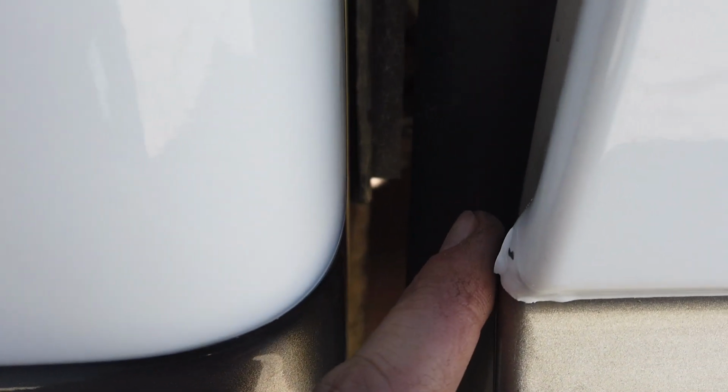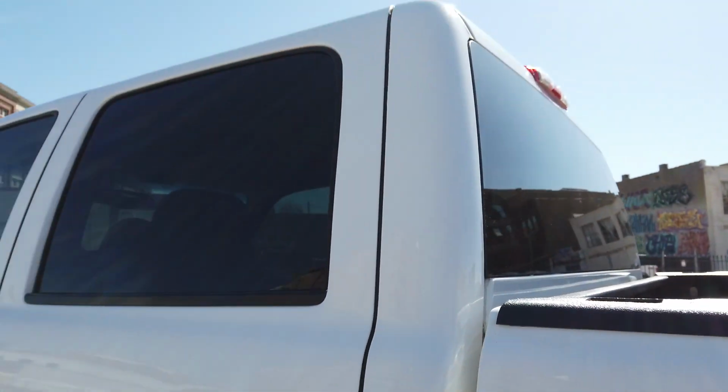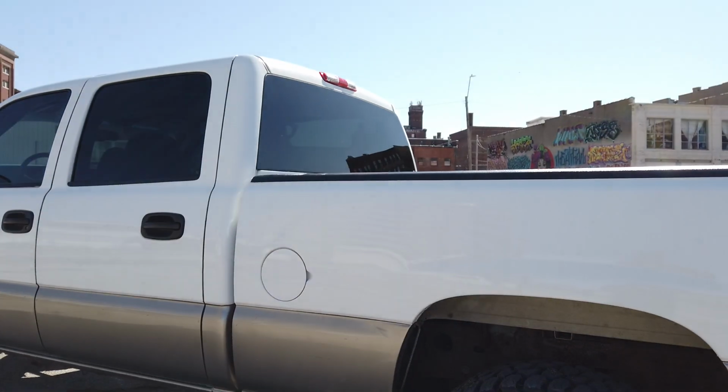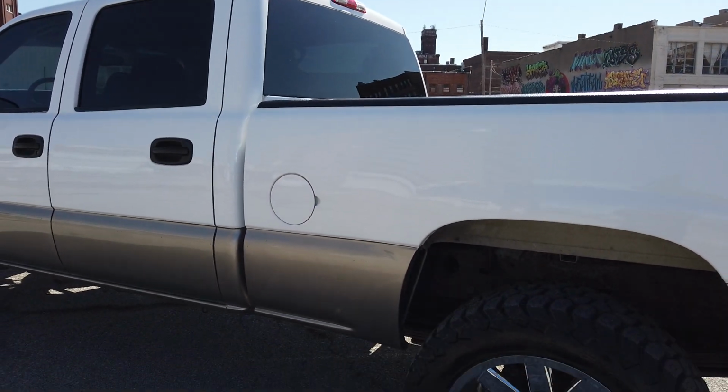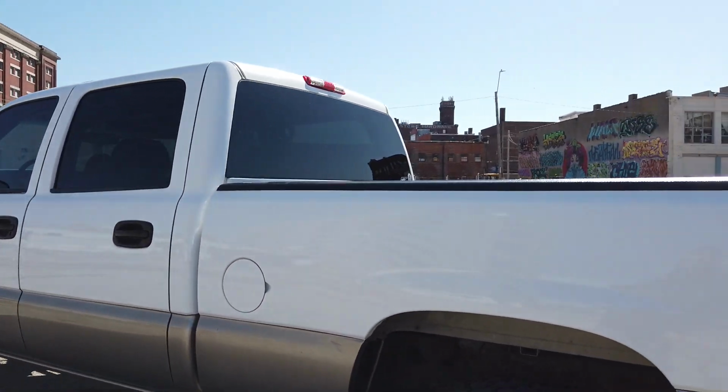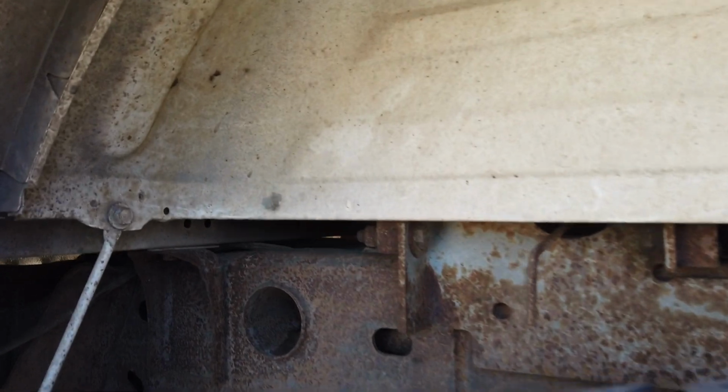But there you go. If you look right there, you can see that's a little wrap. So we got the scuff covered down here. Sorry, I'm trying to adjust my camera. We got that scuff covered, a couple little door scuffs in the gold. Let's check out bed rust, or lack of, should I say.